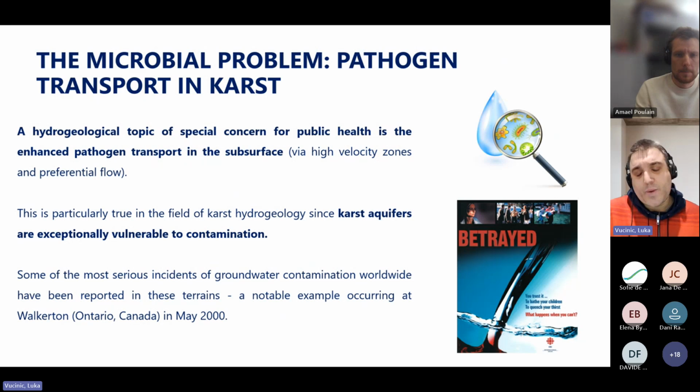and since we understand that particles and microbes will travel differently through karst aquifer systems, we are trying to approach this kind of problem in various ways. So this is a special concern from the public health perspective. In karst, we know they are exceptionally vulnerable to contamination because of the nature of the karst.